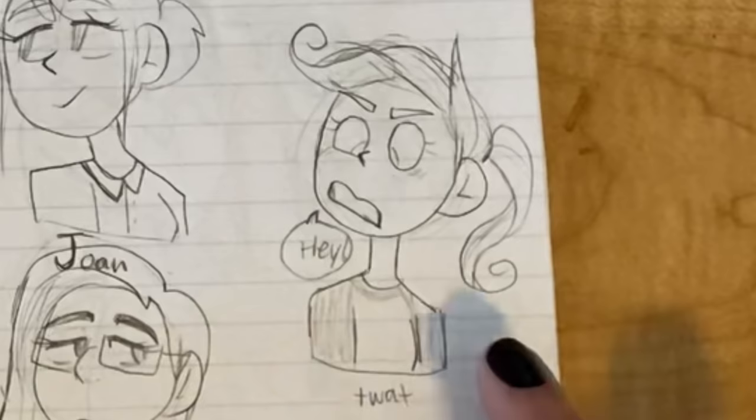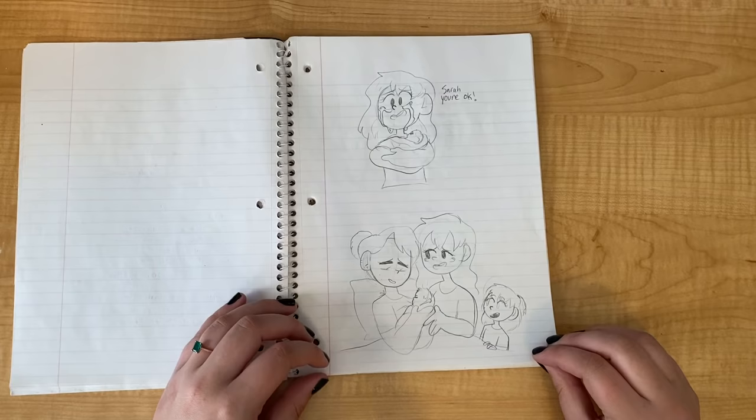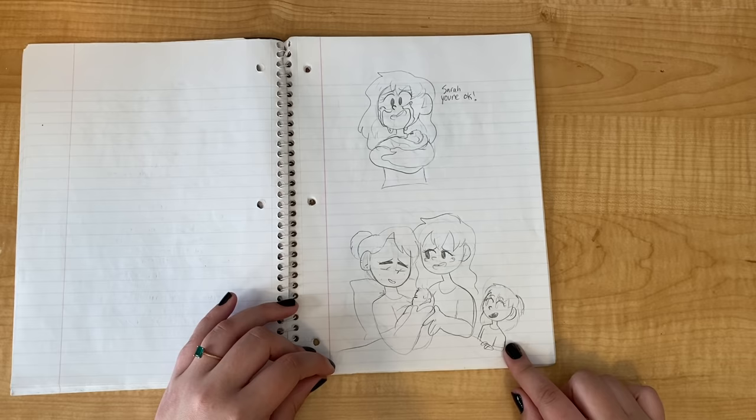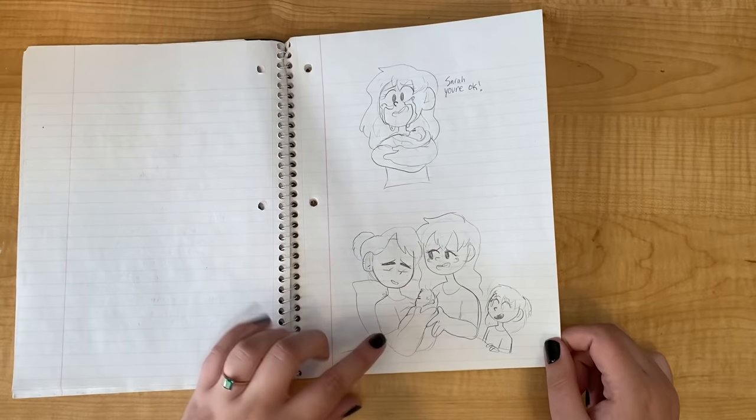That's Dick. So this is Sarah and Beth when Sarah had her baby. And there's their daughter, Lynn, I think. And then this is their son, Artie. And then Sarah dies immediately.